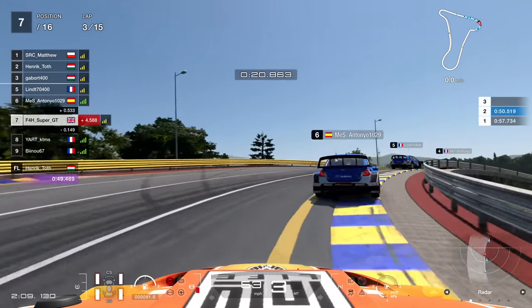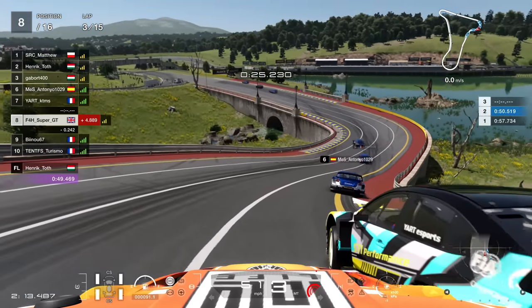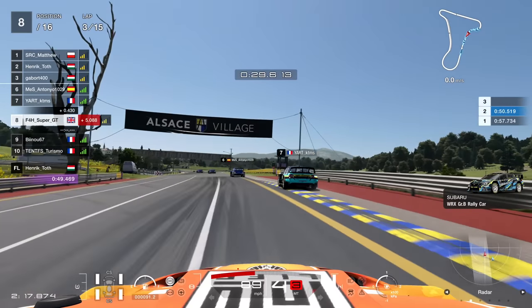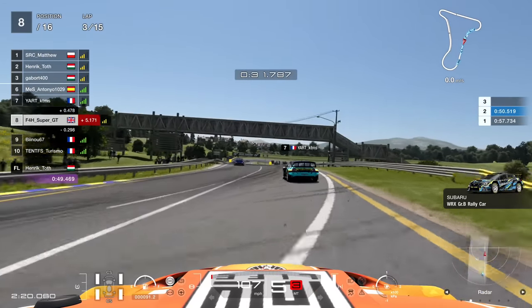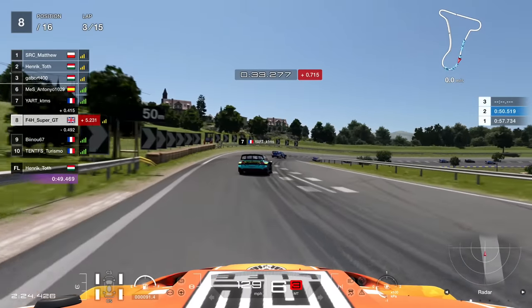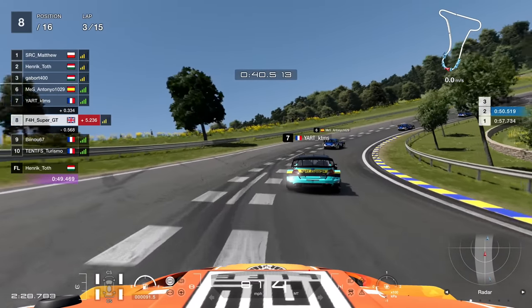Well, he's actually nipped himself up the inside, and there's not much I can do about that. And he goes through, as does his teammate. No, not quite. I'm saying he's his teammate. I don't know if he is, but he's just got the same livery, so I'm going to say he is. Into the long banked corner. And we get the entry line right.